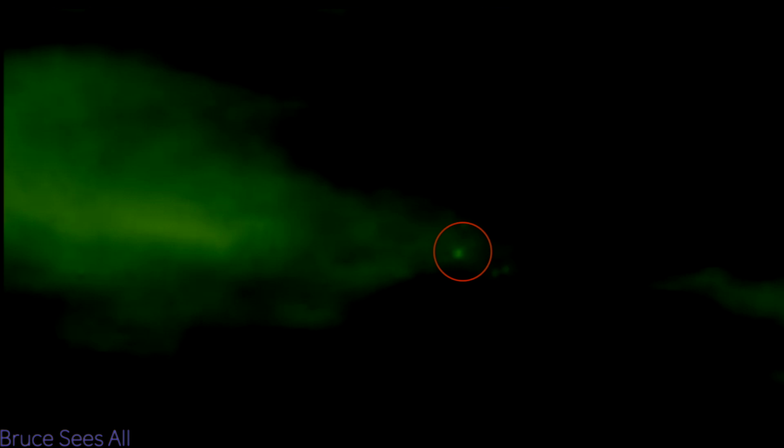Let's go further. Projectiles coming out of a craft or vessel or something that, watch this, there, it just illuminated even more.